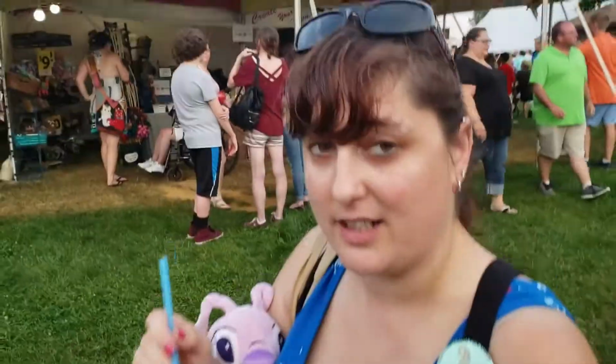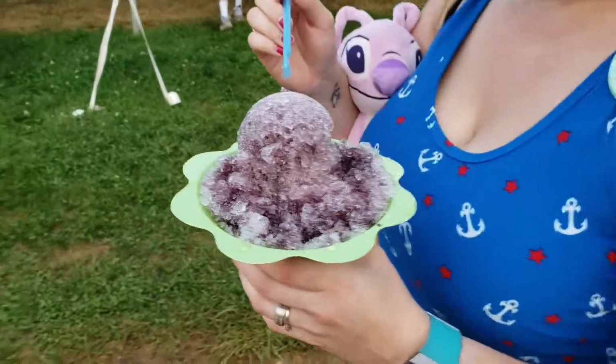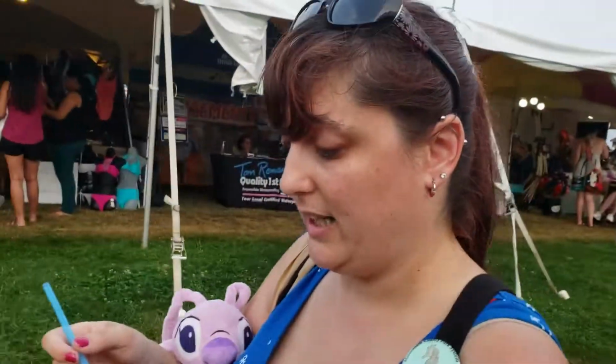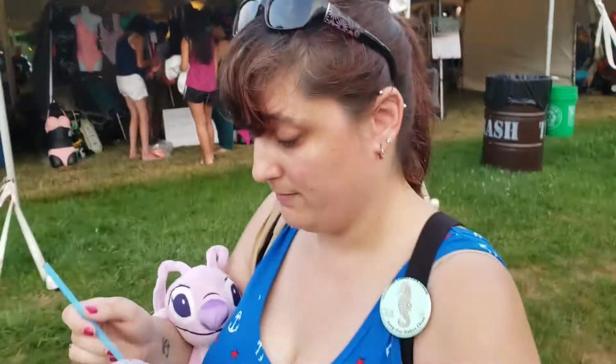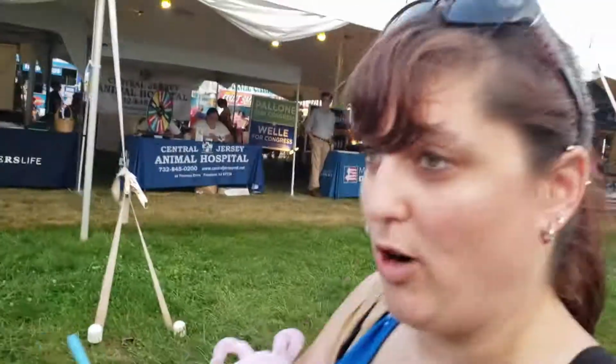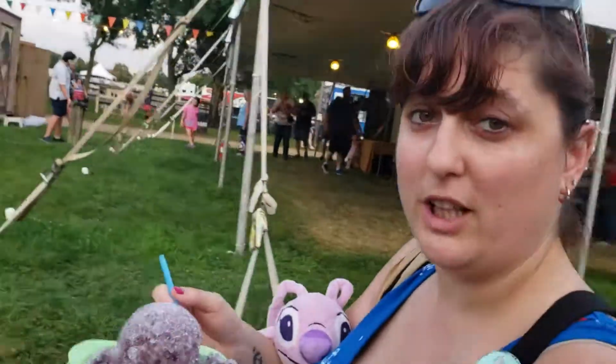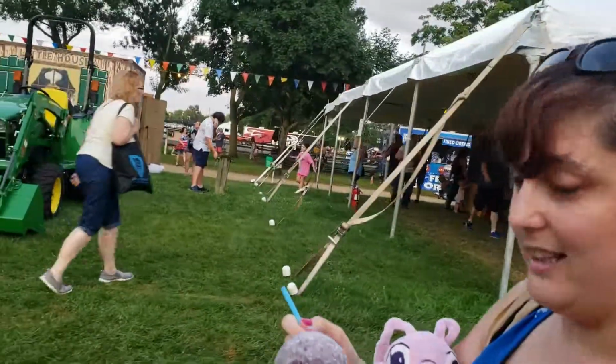One of the things that is always a must get when I'm at the fair, at least, is a snow cone. Now this one is a little different than your usual everyday paper cup one, but it still is good. It's grape flavored. Is it grape? It's grape. It's a great grape. Yeah, it's pretty good. No, it's good grape. Pretty good grape. Yeah, I like it.